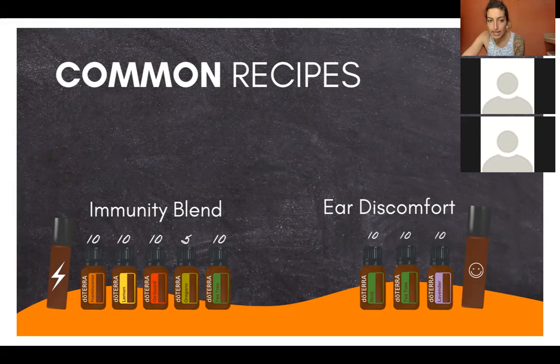And so next one is ear discomfort. If you have someone who is prone to ear infections or ear discomfort to any degree, this is an awesome blend to prepare to have. You can put 10 drops of each of these, basil, tea tree, and lavender, in a 10 ml roller. I would also add in copaiba, just because I love copaiba and what it does to the pain receptors in the body. So effective. You roll it on the outside of the ear, and then massage it in.